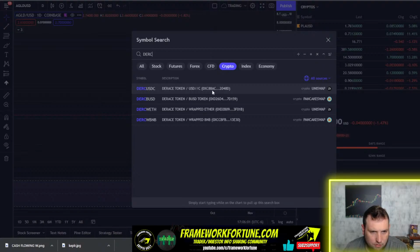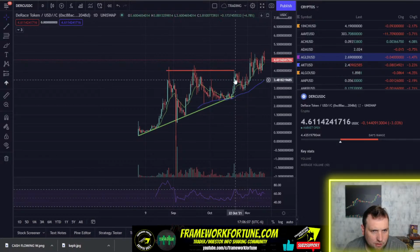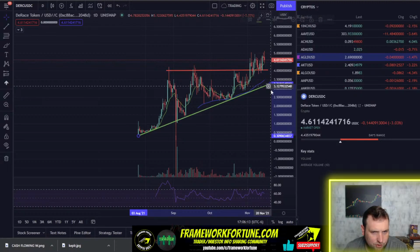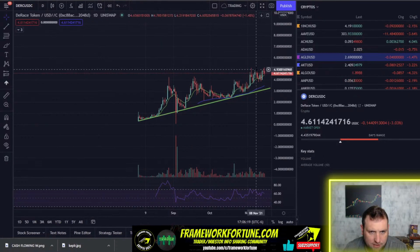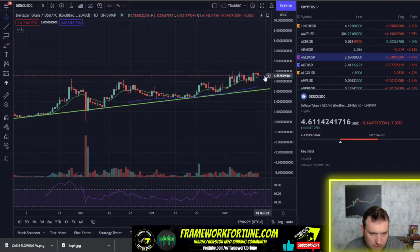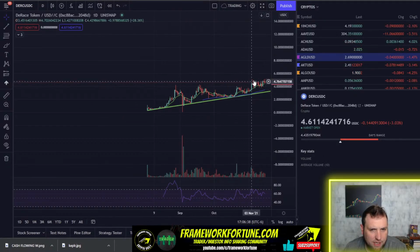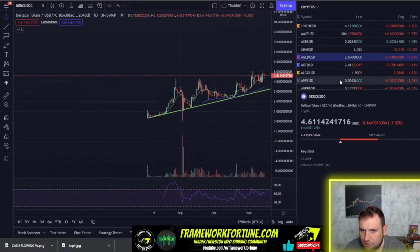Crypto. I got one chart to be able to look at, USDC. So this did pop up, very nice, breaking that triangle. Still on this uptrend. As long as it stays on this uptrend, it'll keep climbing. It is getting rejected at $5. If it can hold the 10-day, it may be able to break $5 tomorrow or the next day. But if it can't hold the 10-day, it's going to drop back down to the 50-day. But looking good. Nice call on that one, Ruben. You called that one pretty early. Nice uptrend.